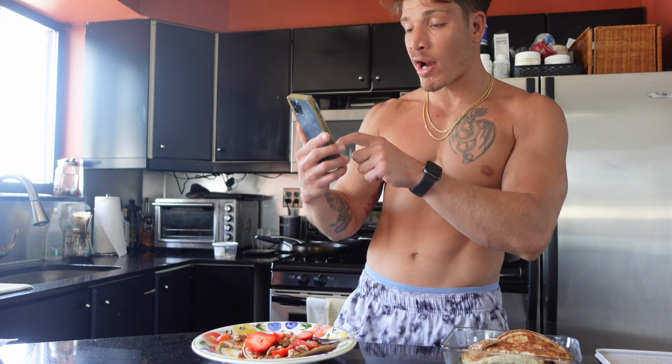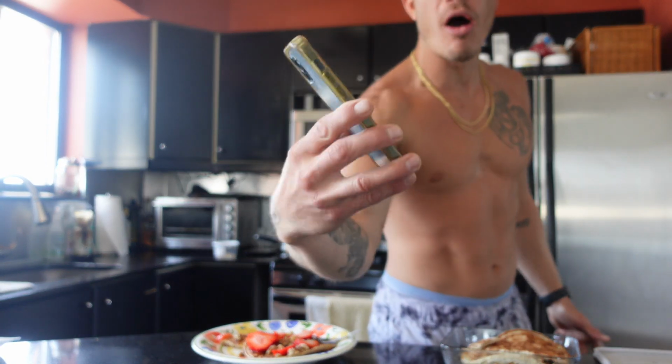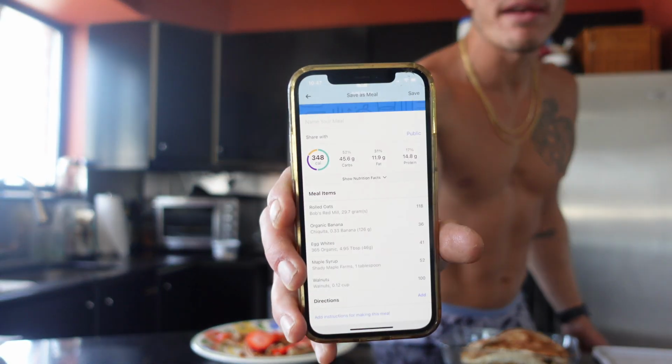This is 1/3 of the total serving. With everything on, this meal right here is 350 calories, 45 grams of carbs, 11 grams of fat, just about 15 grams of protein with the toppings on and everything. So this is going to be a pre-workout meal. I'm going to head to the park in probably an hour, show you guys the top exercises that you guys should be doing to build up a stronger and more defined six-pack. Let's go.